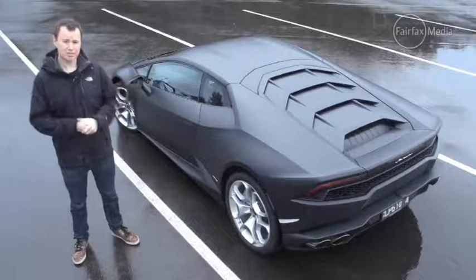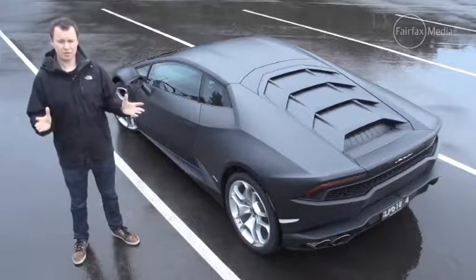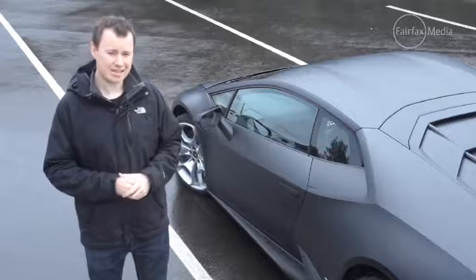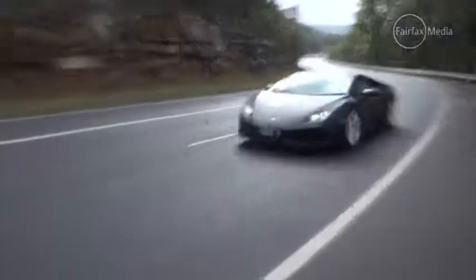The Huracan impressed us on the track, and it doesn't disappoint on the road. The Audi influences are obvious, but mostly positive. In fact, this could be the first Lamborghini you could live with. But it hasn't lost any of the thrills.